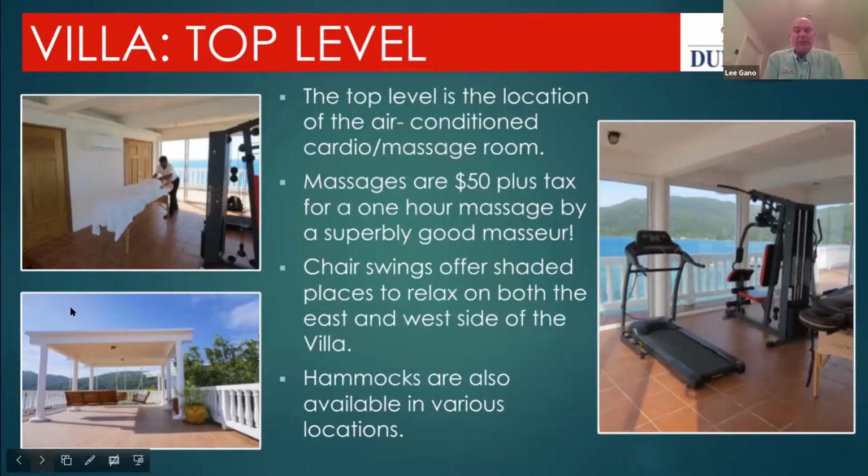We also have a few of these chair swings that you can see in the bottom left. We have 2 of those, one that faces to the east and one that faces to the west. So depending if you want to watch the sunrise or the sunset. There's also some hammocks that are available in various locations throughout the property to just rest and relax after your day.